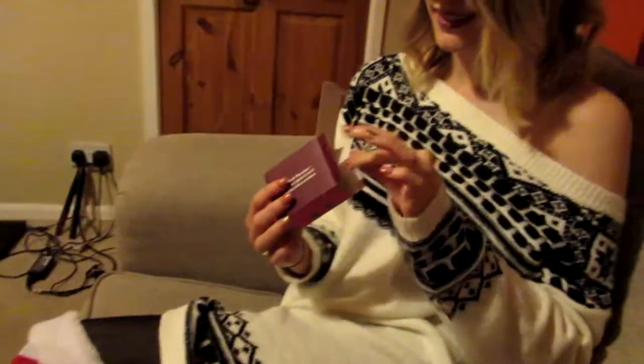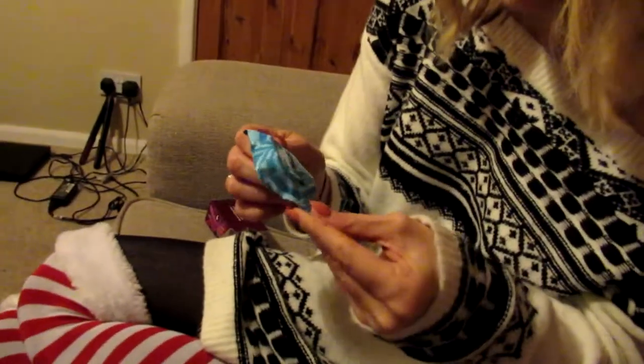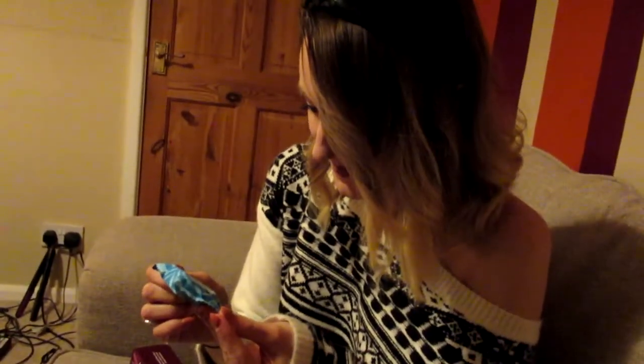Oh, what you got? A little soap. Is it soap? Coconut bath bubble. We don't have a bath. I can take it home though and use it at home. Yeah, that's true. I can't test it, I'm afraid, but that's that one. It's quite cute.